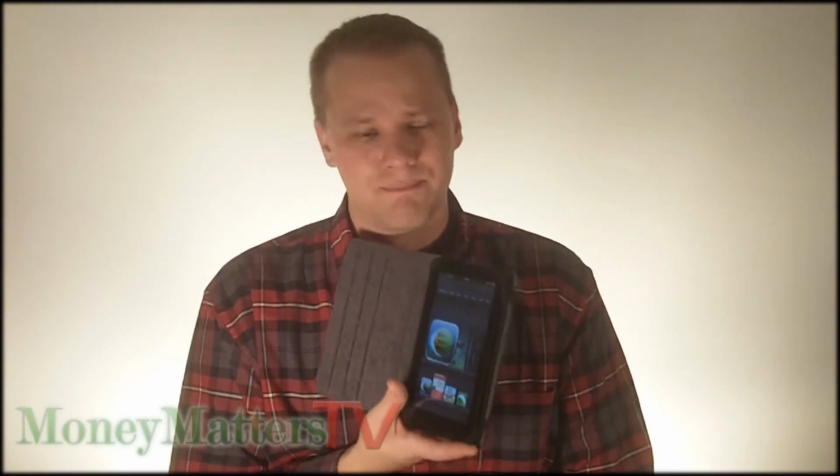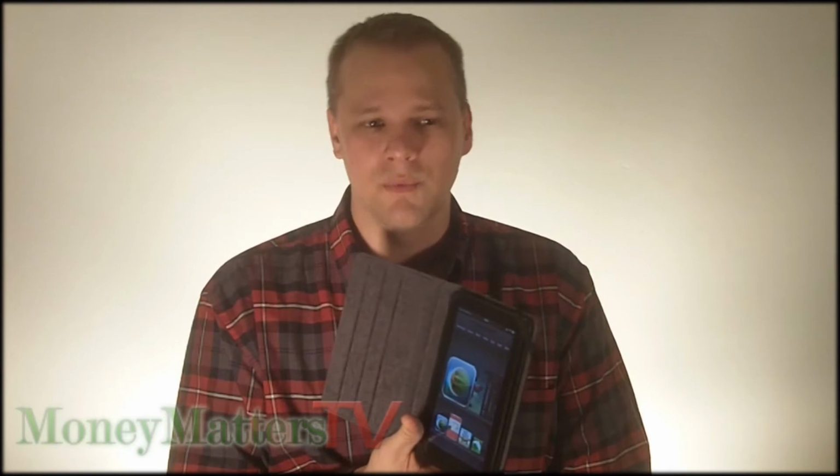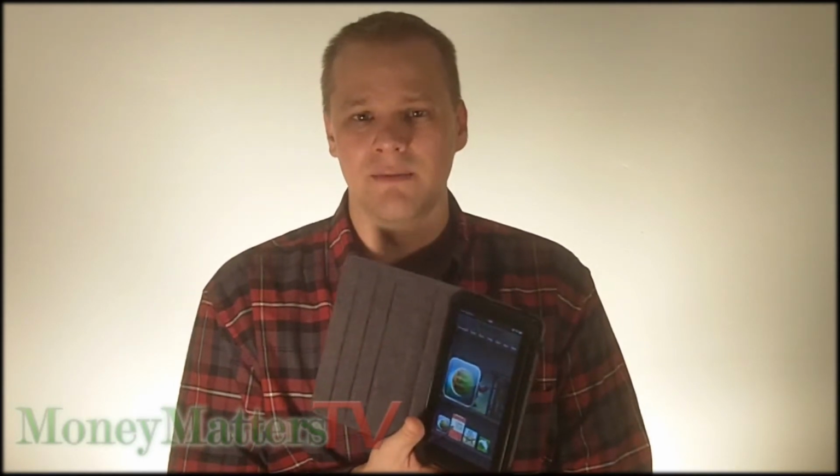So hot gadget. A lot of people are excited about it. A lot of people are trying it out. So right now I kind of wanted to give you a quick overview of the device, what I think of it so far, and some of the things that I've seen that have improved since I've had it this past month, because Amazon has actually put out a software update since I bought the device back in November.